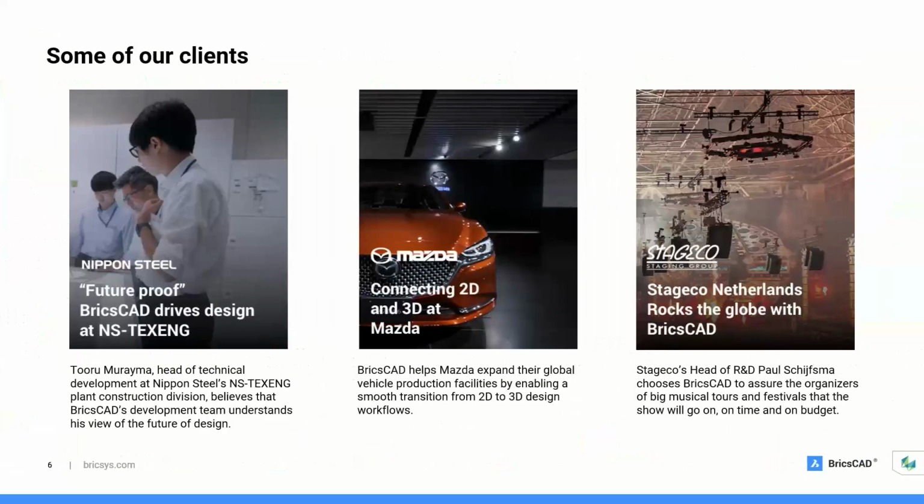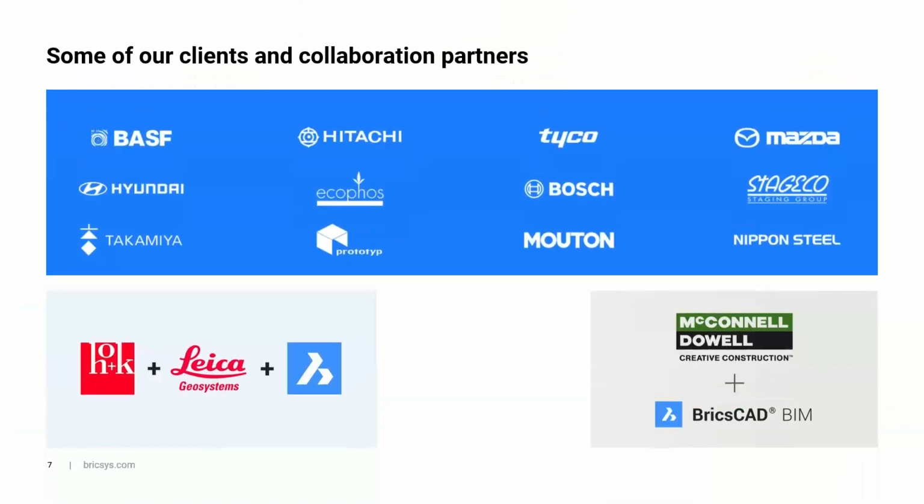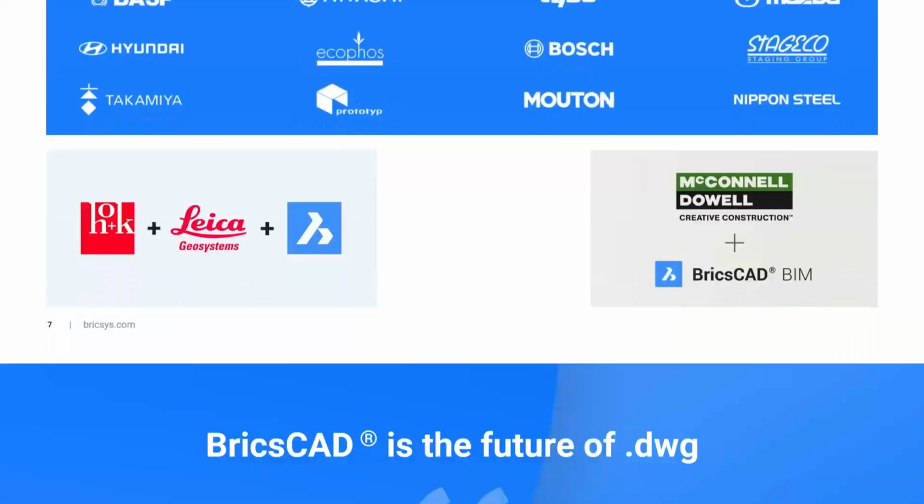And here are some of our clients. These are from different segments and industries. And of course, I think you're very familiar with some of the names here. And for the next slide, I'll just show you a few others that we have in the AEC, manufacturing, there's a facade segment, plant, and others as well. So very familiar names here.